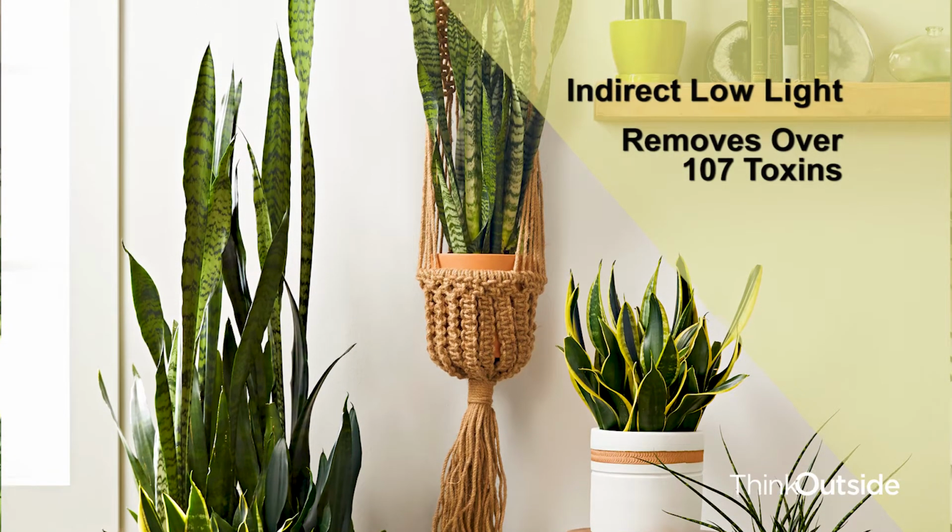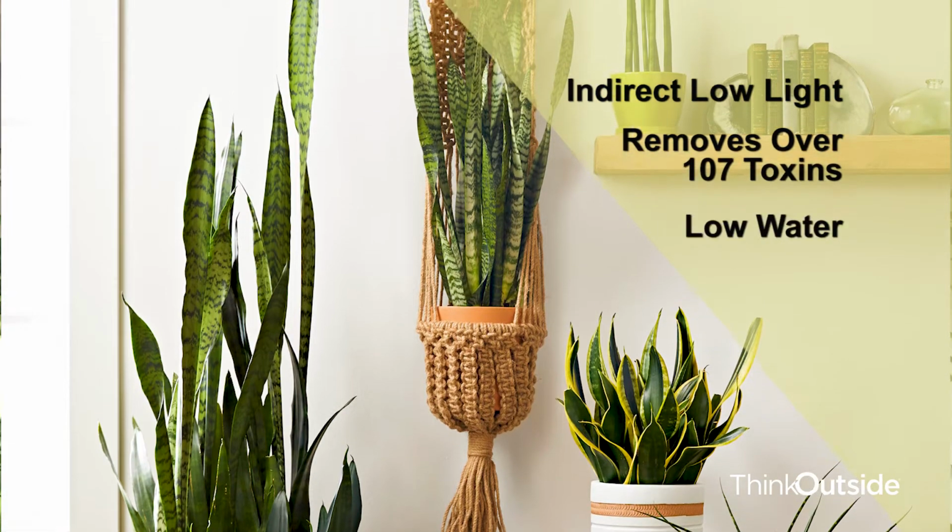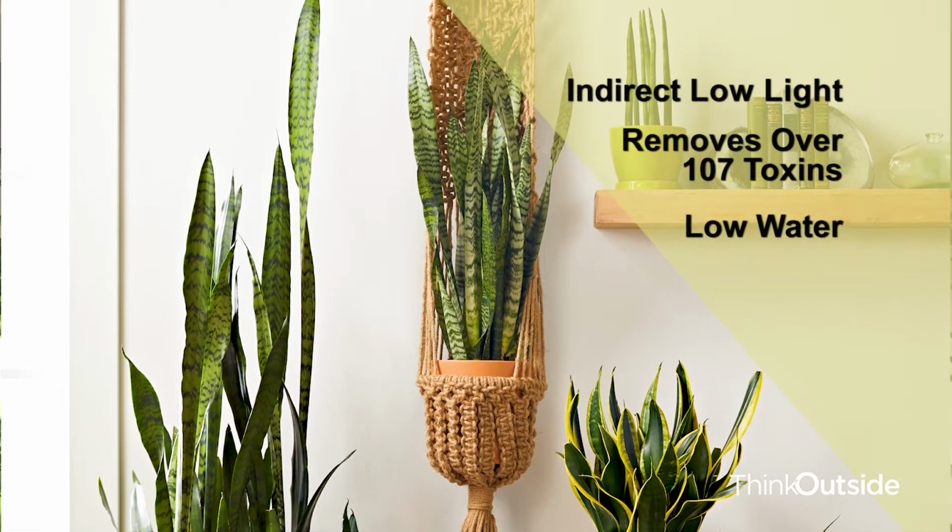This baby is almost indestructible. In fact, the only thing that will kill this plant is if you water it too much. Other than that, you can't kill it. Just don't water it too much, okay? Sansevieria, snake plant, mother-in-law's tongue, one of my all-time favorites.